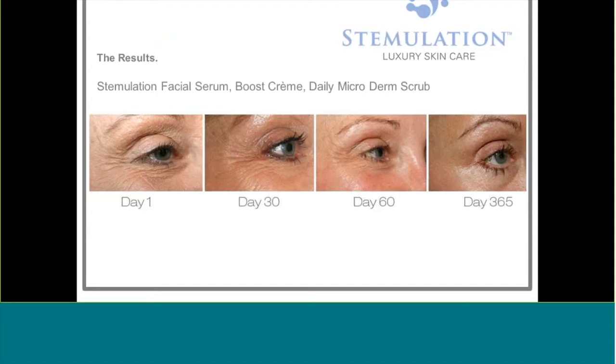30 days later, you can see the improvement in the clarity, the hydration, and the texture of her skin. 2 months out, tremendous improvement. And 1 year later, her skin is totally hydrated, smooth, and plump. This is from the facial serum, our boost cream, and the daily microderm scrub. Photos were actually taken prior to the development of our Elevate Eye Cream. So this is done only with the facial serum, the boost cream, and the daily microderm scrub.